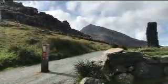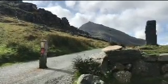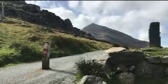Well, it's just gone 2:30 and I'm back at my car. My feet are just beginning to ease now. I've undone my laces and it's a beautiful sunny day. My legs are going to hurt a lot because coming down hurts a lot more than going up. But I feel great that I've managed to climb the mountain again.